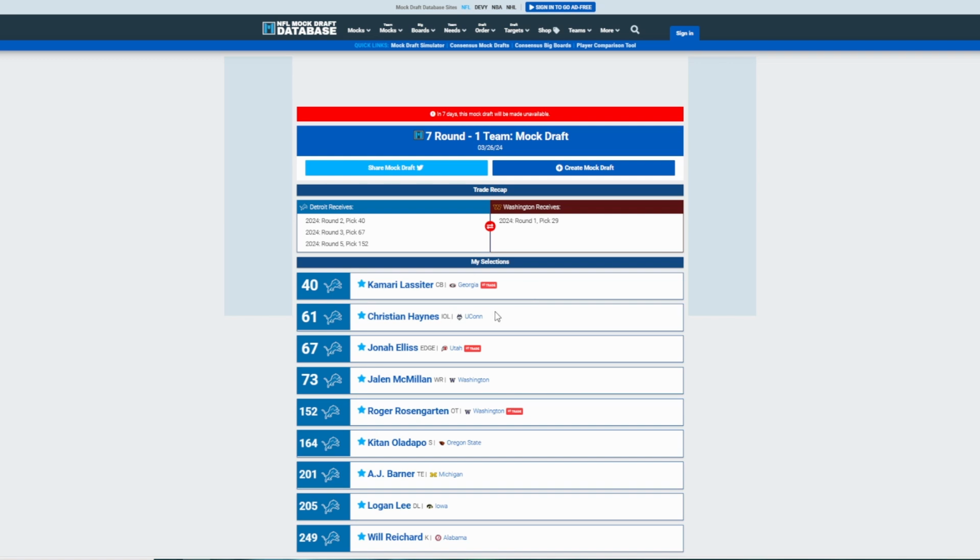Haynes, obviously great interior line depth, rotate in as needed and take over when Zeitler or Ragnar or whoever steps away from the team. So that seems like a good pick for the future. Ellis will play across from Hutchinson. McMillan will take the place of Josh Reynolds and give us youth on a rookie contract. Rosengarten, Decker's backup, and his eventual replacement, if it comes to that. We don't know if it will, but it might, given age and contract details. Depth safety, which you don't have. Depth tight end, depth defensive line. This guy and this guy, honestly, might not even make the team. But hey, it's just a mock. You take the guys you want.